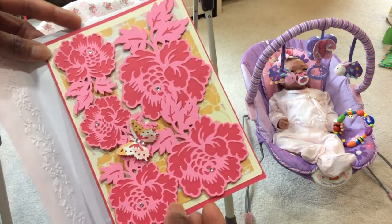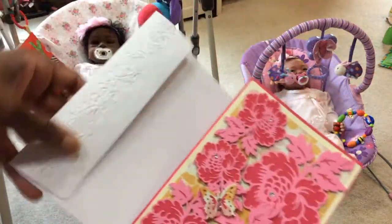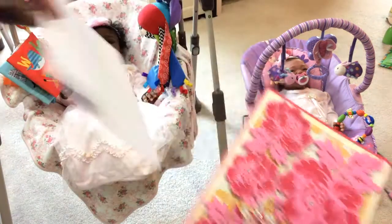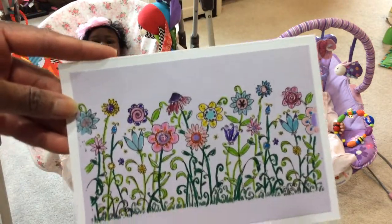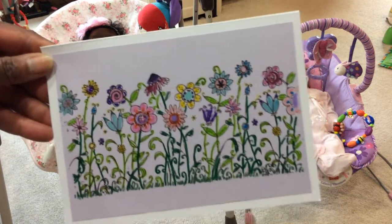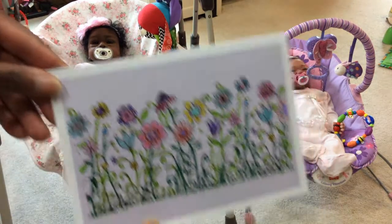And so this one I made was a cut from the Cricut machine. And it's pink in the inside. And then the envelope I embossed with a pretty floral design. And then a cute little stamp on the back. And I haven't made an envelope for this one. I just made this one last night. It's a stamp, and then I colored it in. And so I'm not actually finished with this card yet. I'm going to put a ribbon with a bow or something on the bottom of it to dress it up a little bit more.